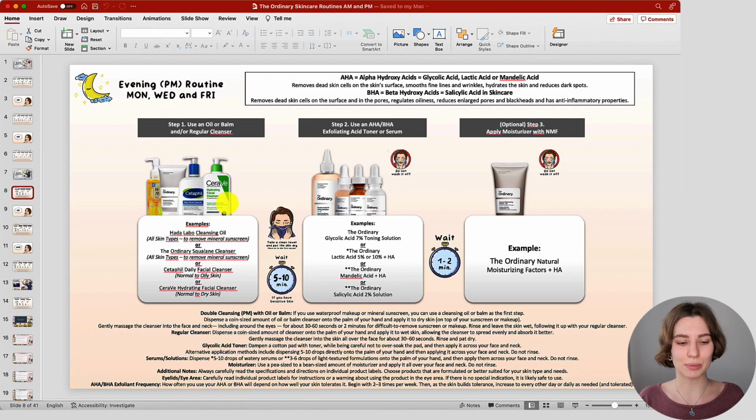So in the evening, it's important to work with a regular cleanser, so a non-exfoliating acid cleanser, because you're already working with an exfoliant. And depending on the sunscreen that you have worn throughout the day, such as for example a mineral sunscreen, you need to make sure that you're choosing an oil or balm cleanser to properly break it down, because your regular cleanser isn't able to do so. So this can be a great chance to include the Ordinary Squalane cleanser. Use that one on its own. It is able to properly break everything down without any concerns, suitable for all skin types, and you can use it as your daily evening cleanser.